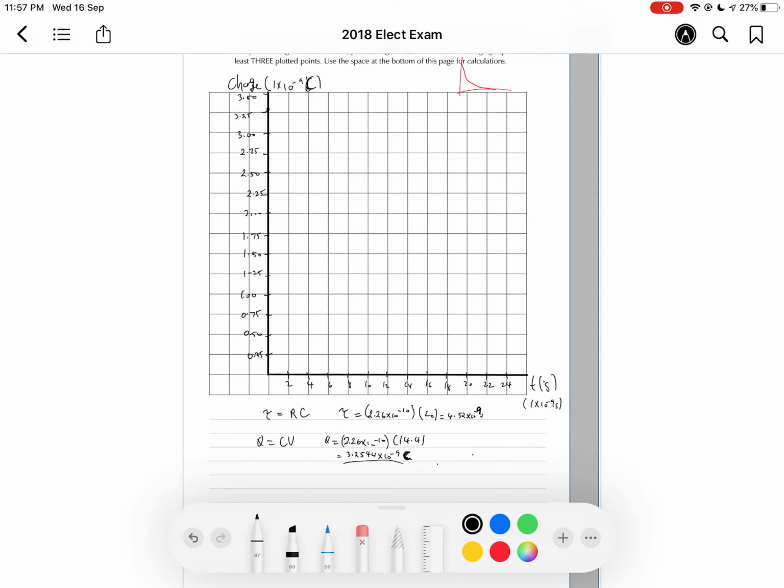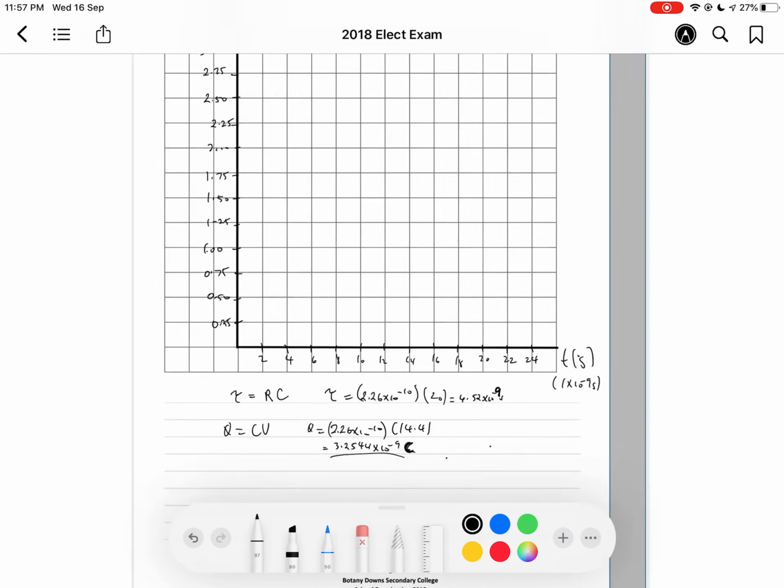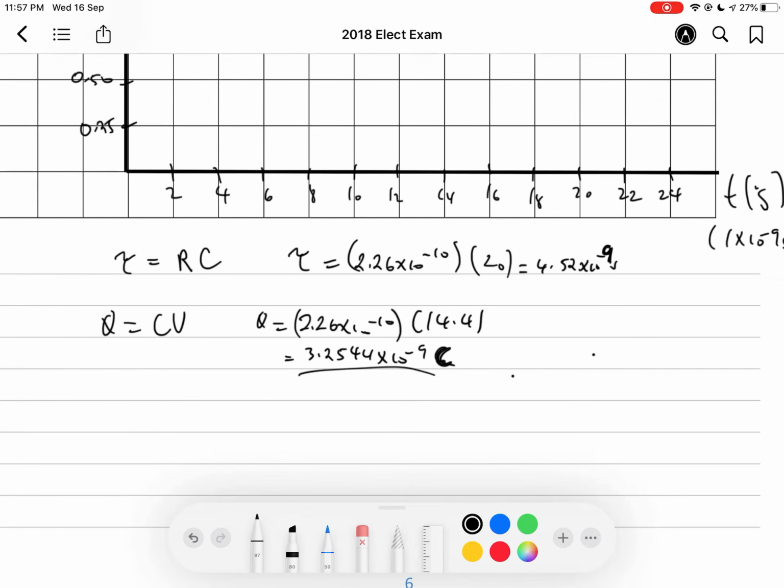But after some time, it's going to start discharging through the 20 ohm resistor, and its charge on the plates is going to start decreasing. It's going to go as an exponential decay. In this case, we know that the amount of charge decreases by 63% per time constant. Or we can just remember the formula that Q equals Q maximum times e to the power of negative time over time constant.